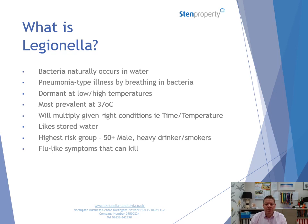Okay, so what actually is Legionella? Well, it's a bacteria that is naturally found in water. The disease associated with Legionella is a pneumonia-type illness that you catch by breathing in that bacteria. And you probably think to yourself, how on earth do I do that? Well, if you've ever seen that mist that you get from a jet wash, a shower head, a spray head anywhere in the home, if you breathe in that spray, that fine mist of water, and it's got the bacteria within and that gets into your lungs, that's how you can catch Legionnaires' disease.